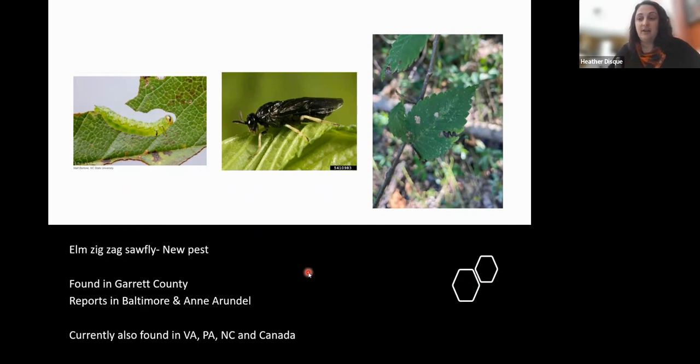They're just deciding on its regulation status, but that is something that the USDA does and not something that we do. We are just tracking the pests and keeping an eye on where it is across the state. But with these reports in Garrett and Baltimore, it seems like it's already really widespread.